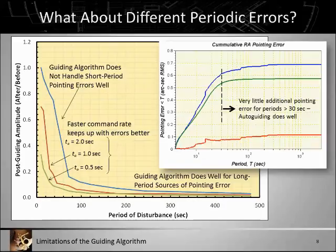All right, for long periods of disturbances with relatively long periods, greater than 30 seconds at least in the real world data, the guiding algorithm does a great job of keeping those under control, and that certainly includes the worm gear, the second harmonic, and the 8/3 harmonic. All right, those are not significant contributors to pointing error. On the other hand, sources of disturbance that have periods less than 30 seconds are the ones that are most responsible for the pointing error.